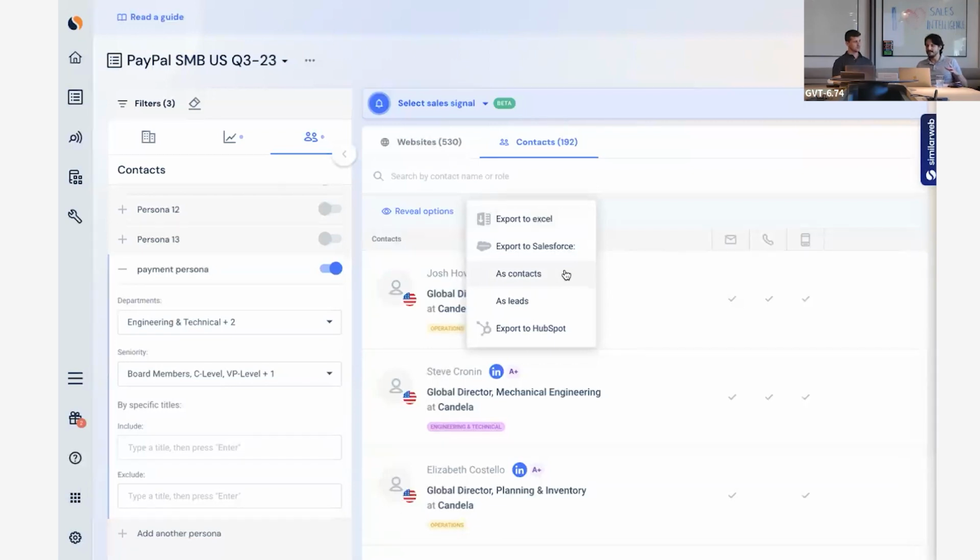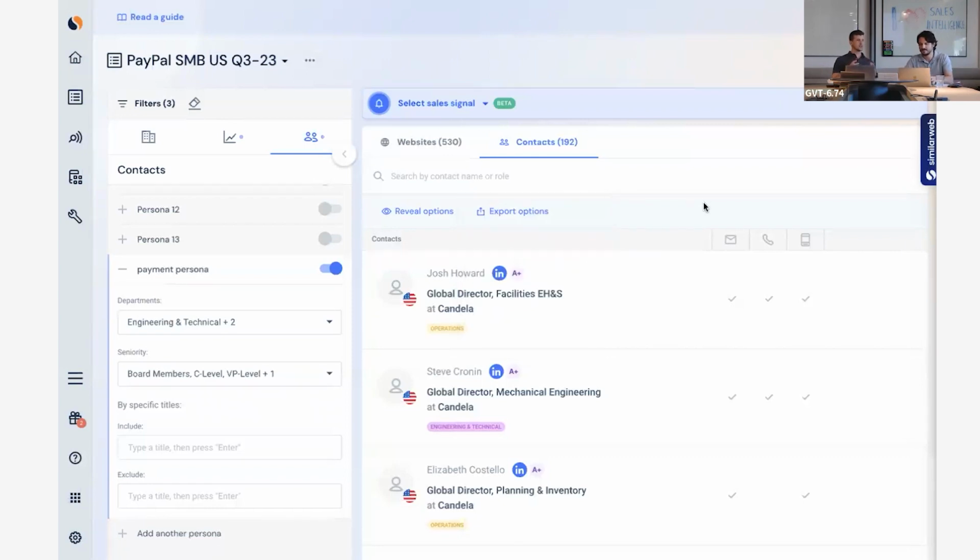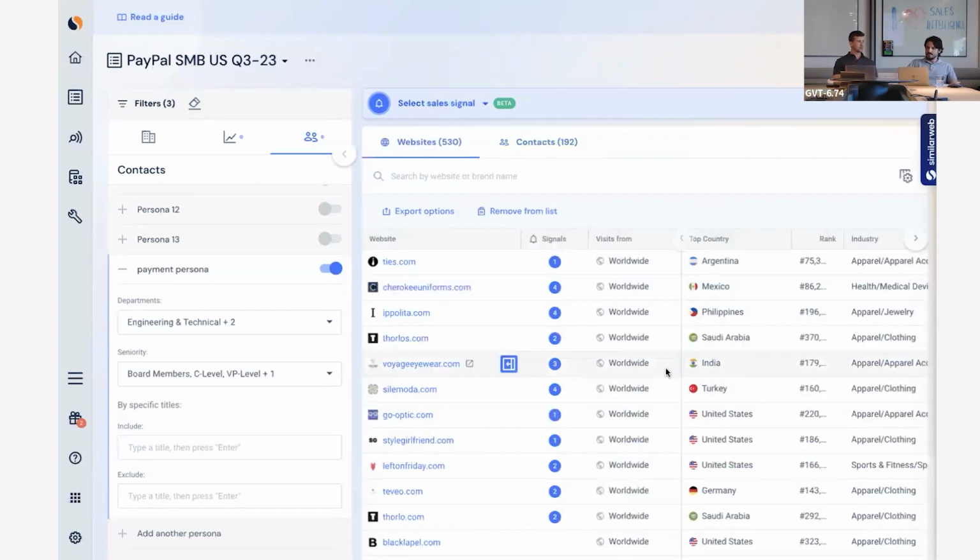So I can take all those contacts, just throw them into my CRM and start working with marketing campaigns in my CRM directly. Makes sense. And I think it's also a little bit of a fundamental shift, whereas a lot of traditional sales intelligence platforms, you start off with the contact, you start off with the people that match your relevant job titles, and then you maybe work your way backwards, or you can work your way from a company level.